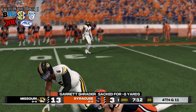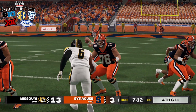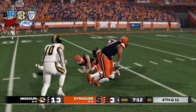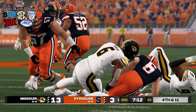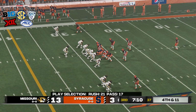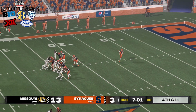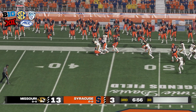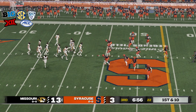And he's going to come up with a sack. He goes out of bounds around the 44-yard line. Both sides have made their way back out, and we're just about set to get going again.